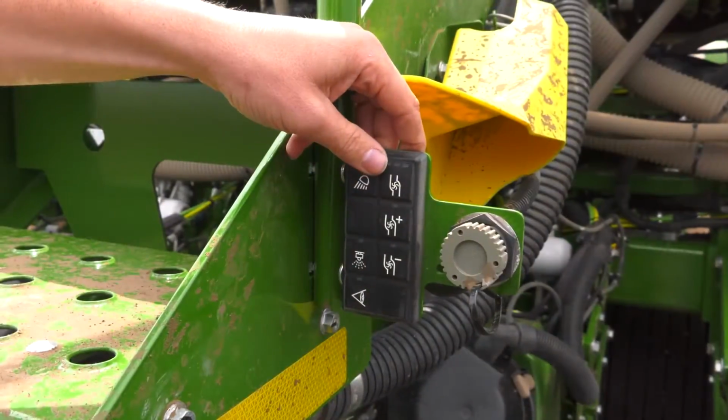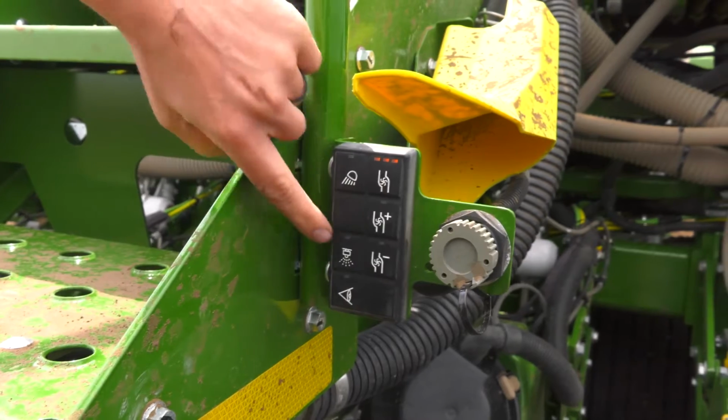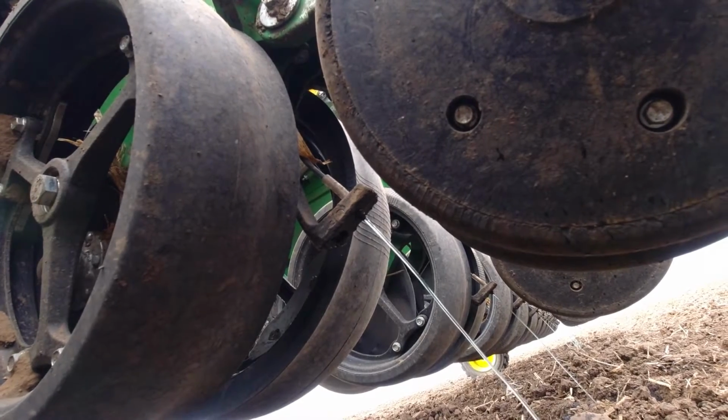So with the solution pump and the EPG on in the cab, you just simply come back to the keypad in the back and you turn the solution pump on here. And if you want to do an entire planter flow check, you just turn this on, make sure there's nothing blocking or it's coming out properly.